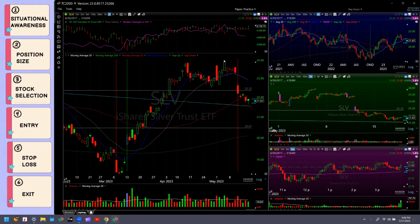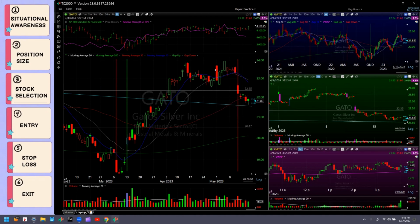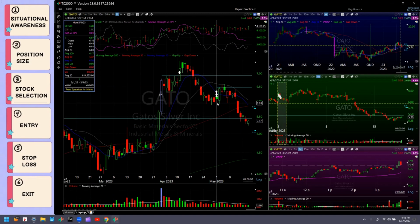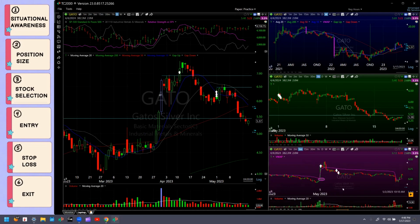way. The stock selection was also fine since GATO was one of the stronger silver stocks and itself was getting a lot of volume on the day that I bought it right at the open. I can show you what the 5-minute chart looks like on the day that I bought it.